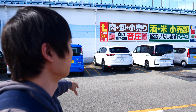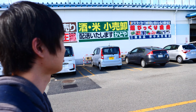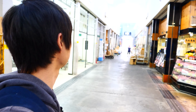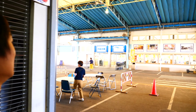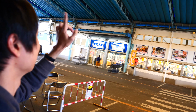So that's the fish market over there, and also the supermarket as well. Seems like they sell the alcohol. Whoa, so this is inside the street. Pretty much all the restaurants are closing. However, it looks like a Tsukiji market. And there's a supermarket in the restaurants as well. Yep. And the restaurant is inside that building over there.